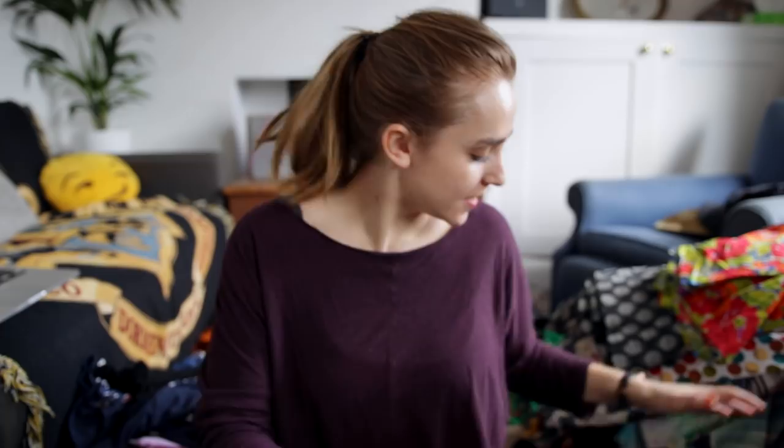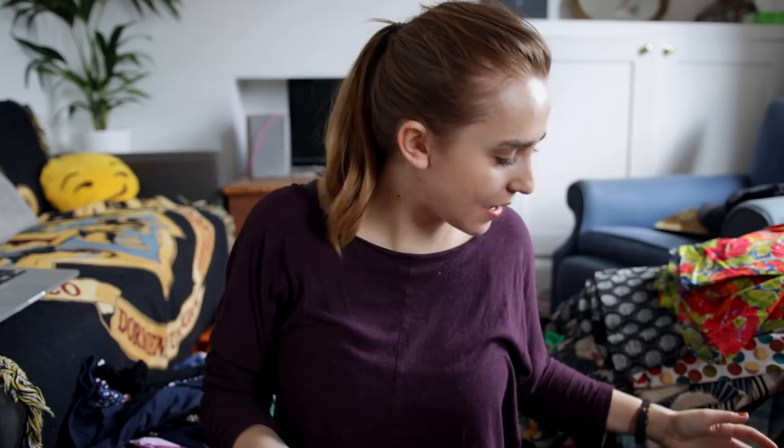Right. Ooh. Let's begin with long-sleeved tops. As you can tell, I wear long-sleeved tops. This one, actually, this one's staying because I wear it all the time. This one I got at a clothes swap at Lena's house. This was actually one of Lena's tops that I now own. We should count them. 17 long-sleeved tops.